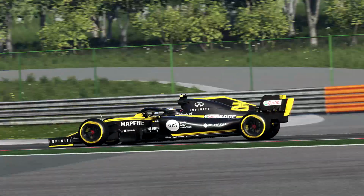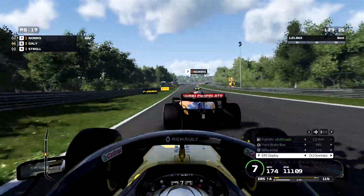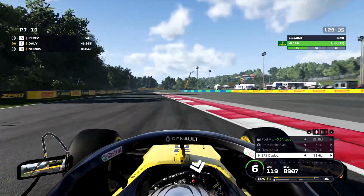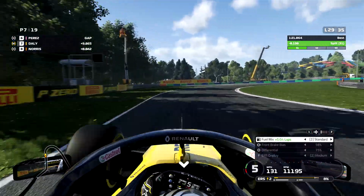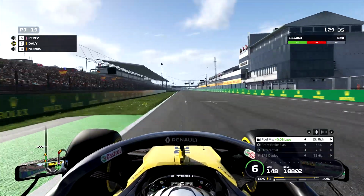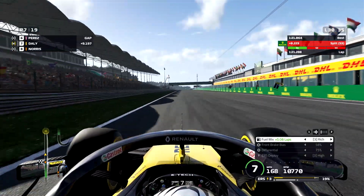We're trying to put the pressure on Lando Norris here. He's not got a great run through turn 3, and now we're going to slide up the inside into turn 4. Easy as you like. I say easy, but that was quite stressful trying to get that move done without having a crash or corner cutting or whatever, and we're through for P7.